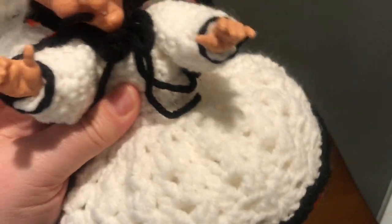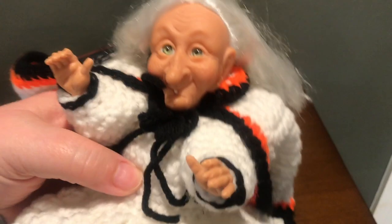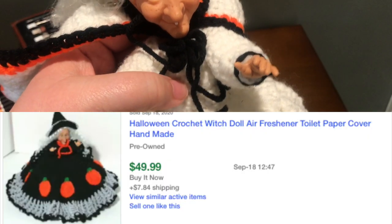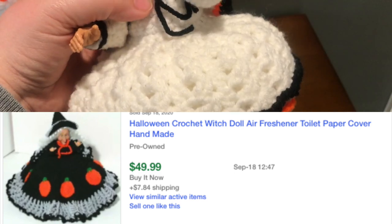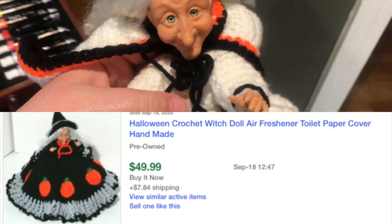And I shared the kits with you. You can buy the kit on eBay if you want to get one of her and put it together yourself. It'll cost you about 25 bucks. But when they're assembled like this already built, they sell for about that, if not more. So I'm going to get her on eBay pretty quick because the timing is good for her.